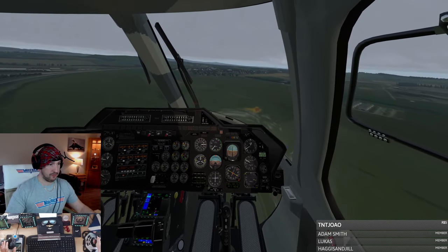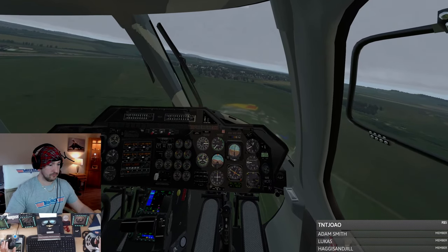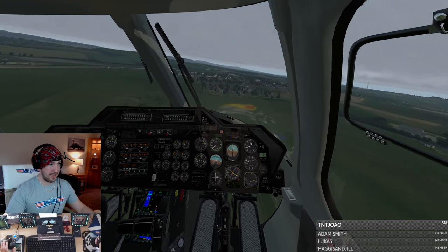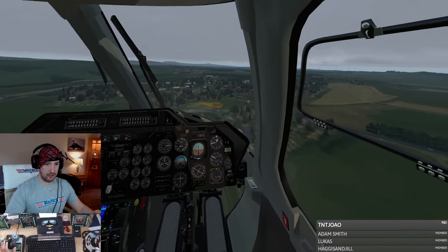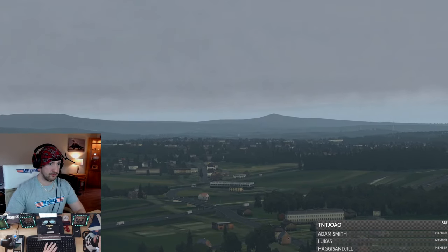Alright, we're routing for the Kelty VRP now. What we'll probably do is just follow the M90 north, depending on the cloud cover. Cloud cover doesn't look too bad uprange, to be honest. I don't think it's going to cause us any issues.